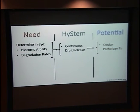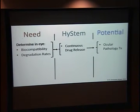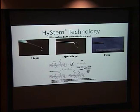So it began with a need. So what is the biocompatibility of this polymer specifically? And then what's the degradation rate? This drug polymer has been used in many other locations in the body, but not specifically in the eye. And so that's the journey that's been going on. The purpose is for continuous drug release for a variety of ocular pathologies. HiStem is really cool. What it is, it's a polyglycol, and it's been cross-linked with a thiolated hyaluronic acid. And all those things are extremely biocompatibility friendly, at least their components are. And so when you combine them, you have a very unique, robust platform for delivering proteins and small molecules.